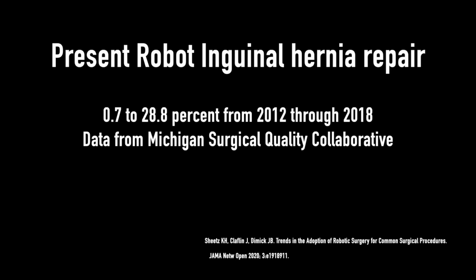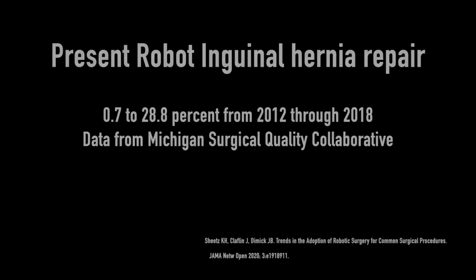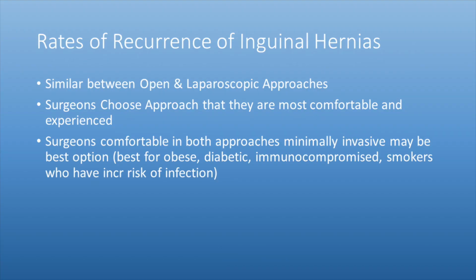Looking at current literature, there's a real shift now towards inguinal hernia repair from the robot, and data from the Michigan Surgical Quality Collaborative from 0.7 to 28.8% over a 6-year period is pretty impressive. Now more and more inguinal hernias are done robotically. The recurrence rates are similar. It's just a choice for the surgeon.